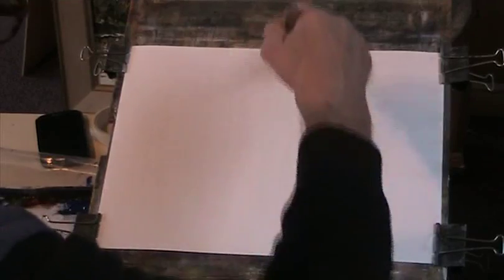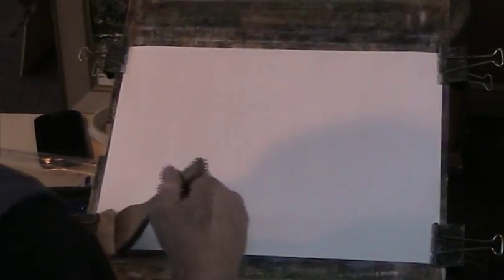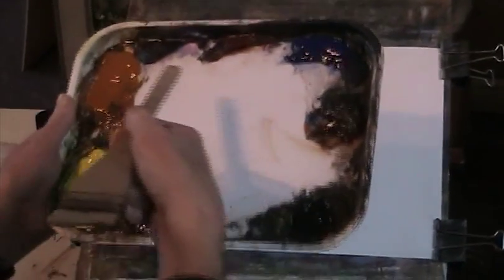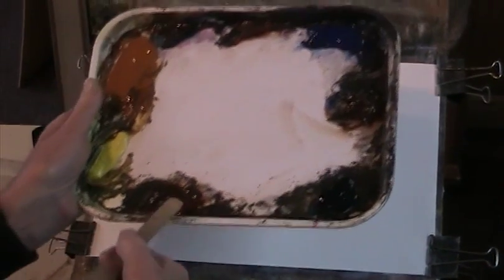Patrick was demonstrating on the Arches, probably one of the best watercolour papers around. And you can do all sorts of wonderful things, but with this cheaper Fabriano, you can't. It has its limitation. Right, so there's my palette. Lemon yellow, raw sienna, alizarin crimson, light red, ultramarine, burnt umber, Payne's grey, and burnt sienna.